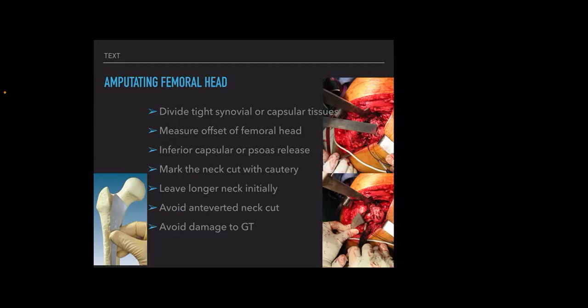Amputate the femoral head, divide tight synovial or capsular tissues. As I told you, you hold the capsular lips and then go along the inside of the capsule and demarcate the whole acetabulum all along. Initially you can do it on the anterior rim so that you can put your retractor there, so that the whole femoral shaft along with the metaphysis is retracted. You don't need to do a complete anterior release.